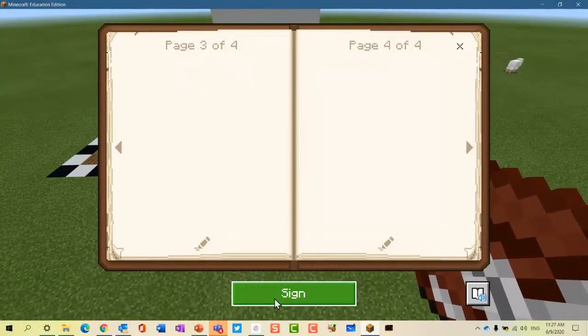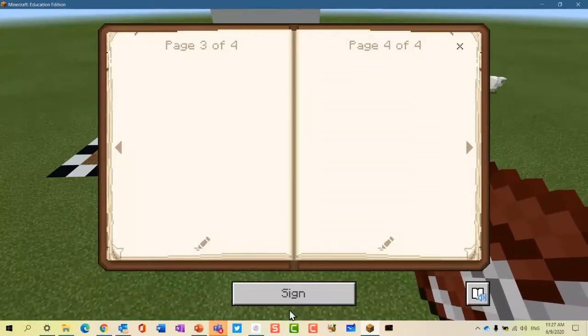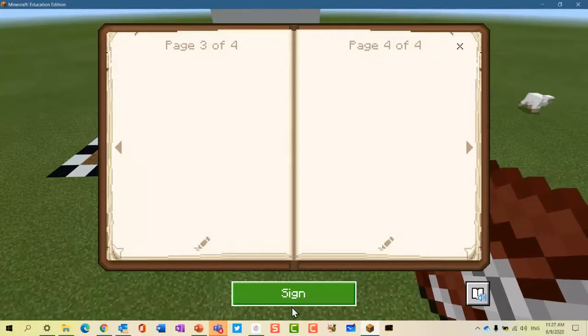Now, this sign button down here, you do not want to press that until the very, very end, because if you sign the book, it locks it and closes it so that you can't edit it anymore. You could look at it, but you can't add to it. So this is something you want to do at the very end. And this might be something that your teacher says: we're going to do a book and quill, and I want you to take so many pictures and write a paragraph for each picture describing the different parts of your house. And then as you finish it, you would sign it. So I'll give you an example now.